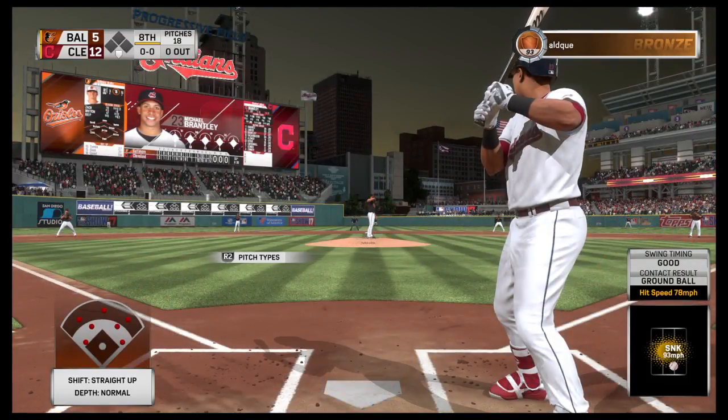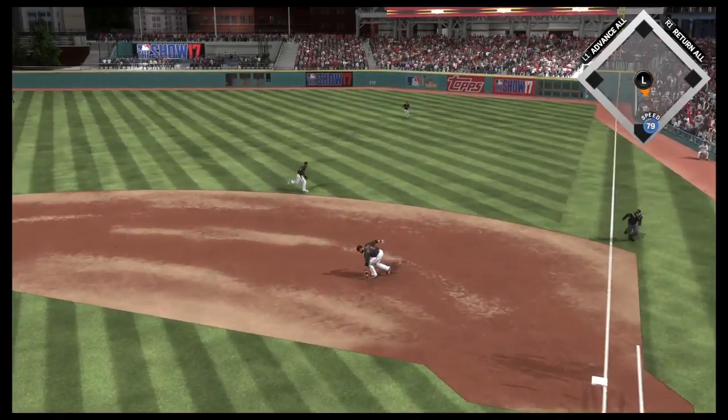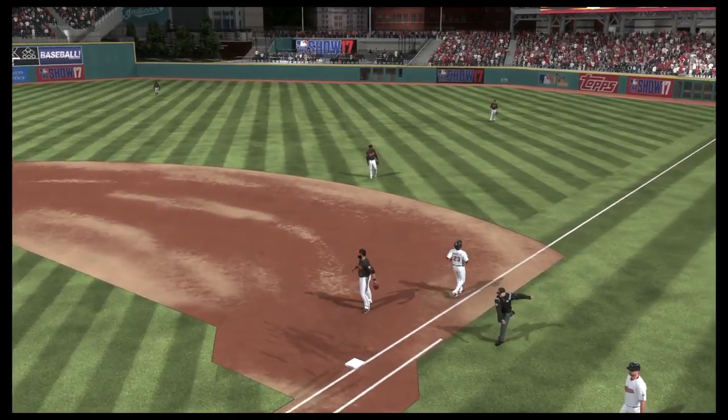Here's Michael Brantley. He's looking for hit number 3 here in this at bat. Number 23, left fielder Michael Brantley. Here's the first pitch to him. On the ground to the right side. Scooped up on the backhand. No problem here. 1 away.